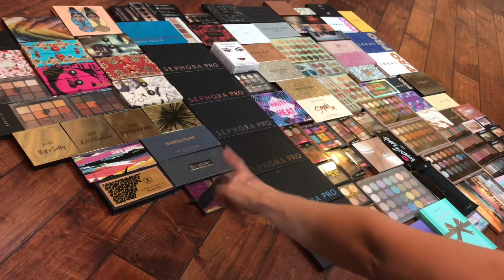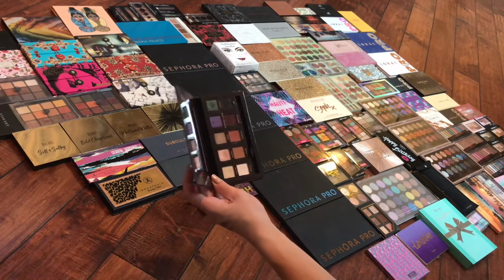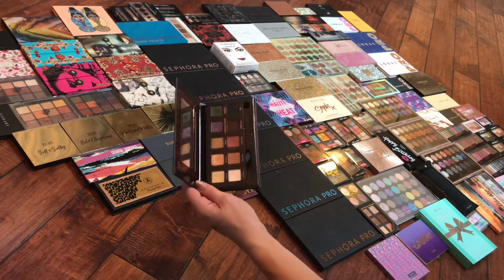These are all my Anastasia Beverly Hills shadows, starting off with the Amrezy shadow palette. This is limited edition and it's not available anymore, but I really love the colors in this one, so I'm keeping this one.